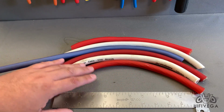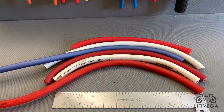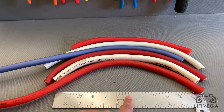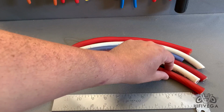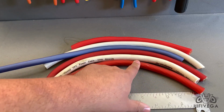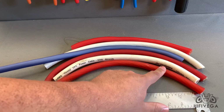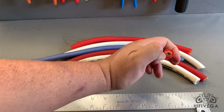So almost all the car audio wire is very, very flexible. We all know that the welding cable is a little bit less flexible, but sometimes you give up that for the cost per copper. So I'll go ahead and cut these up into 6-inch lengths, and then once we do that, we will measure the outside diameter. We will see what the overall thickness is, cut it open, weigh the copper, weigh the jacket, and then also see how thick the jacket itself is.